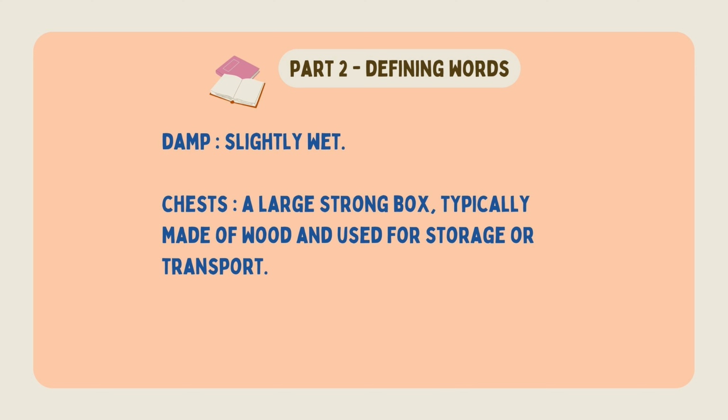Damp. This word means slightly wet, often in an unpleasant way. For instance, if you leave your clothes out in the rain for a short time, they might not be soaked but will be damp. It can describe anything from a misty morning air to a basement that feels a bit clammy because of moisture.